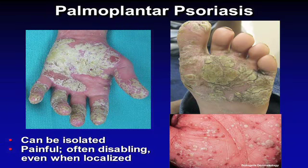Palmoplantar psoriasis is another common subtype, and this can come in the form of plaque-like psoriasis or a specific subtype known as palmoplantar pustulosis, where patients develop sterile pustules in these reddish-brown macules on the palms and soles. Both of these subtypes can occur in isolation or in association with psoriasis lesions on other areas of the body. Regardless, these subtypes are associated with significant pain and can be particularly disabling, as we use our palms and soles for essentially everything we do on a day-to-day basis.